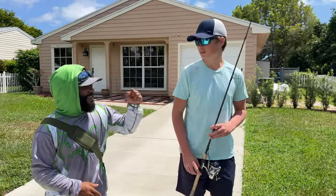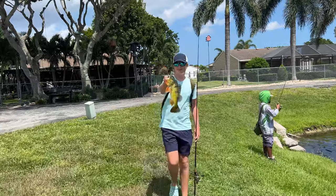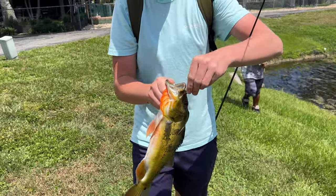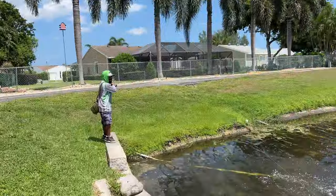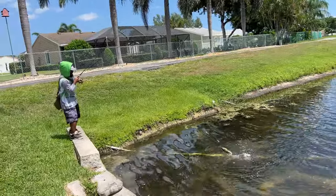We're going to see if we can catch some fish, right? Yep. I didn't even get situated yet. He already caught a fish. Look at that. Nice. Little peacock bass. Yeah, that's that up north peacock. Hey, still got beautiful colors. Nice. What you got? I got me a peacock.